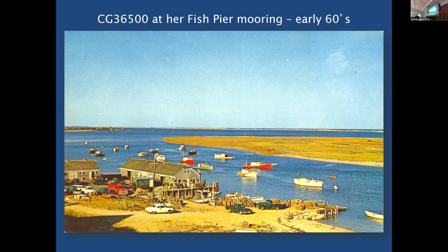This is the first iteration of the fish pier. This was completed in 1946, and the island in the background is Turn Island, which is owned by the Mass Audubon Group. Now there are pine trees growing on it, I think, or maybe cedar trees, but there are trees growing there. Not big, but they're there.